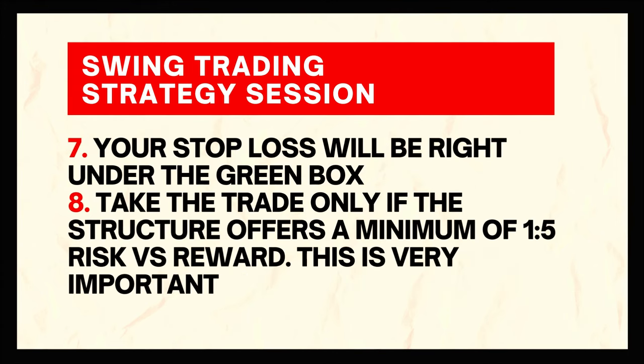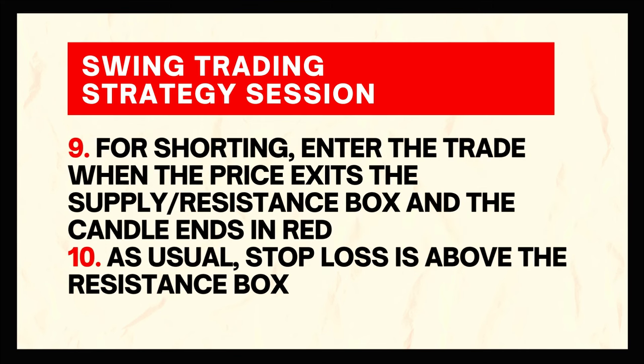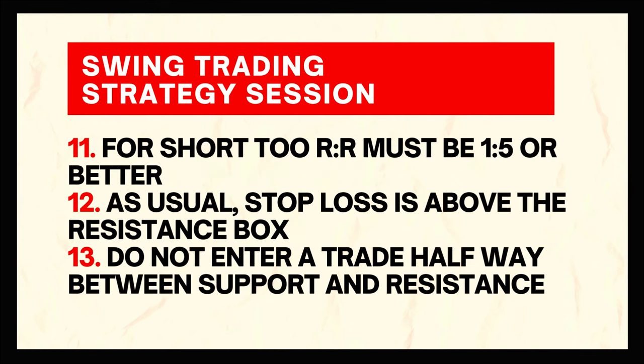Enter the trade only if the distance between supply and demand order blocks offers a 1-to-5 risk to reward. If the blocks are closer than that, do not take a trade. To calculate the reward, you need to calculate your stop loss. Your stop loss will be under the bottom box for long trades and above the upper box for short trades.